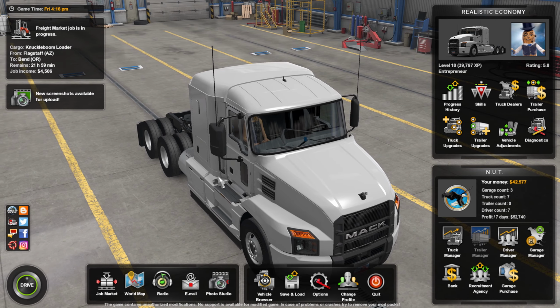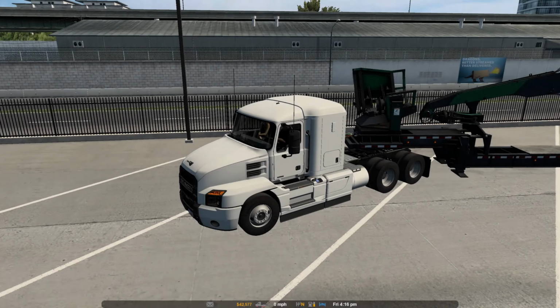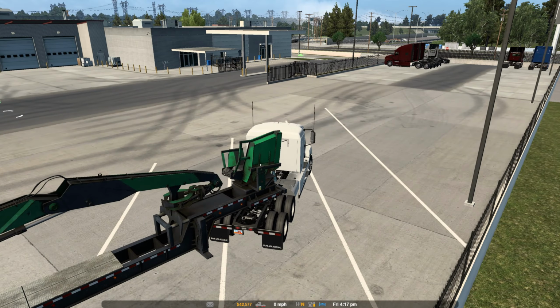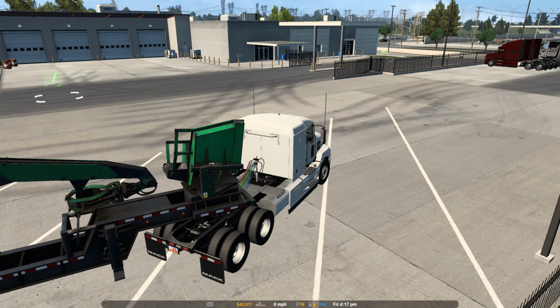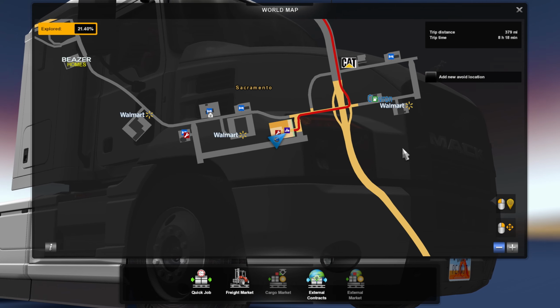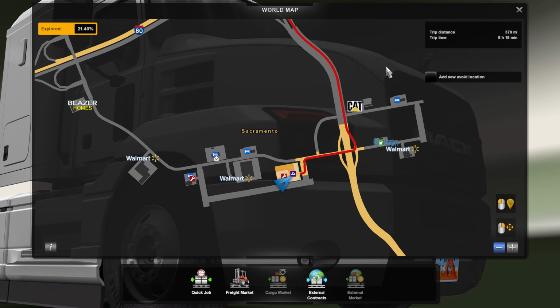But there we have it. We're actually in... I already forgot where we were. Sacramento. That's right, we're in Sacramento. This is where we're spending the night in a Mack dealership. We got like 360 miles to go. Is that where we're at? Actually, 380 miles to go. And it says that it's going to take me 8 hours to get there.